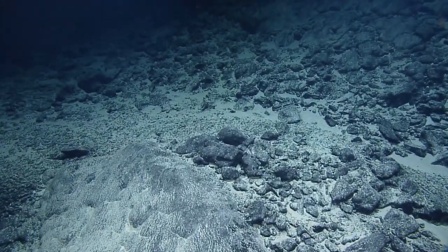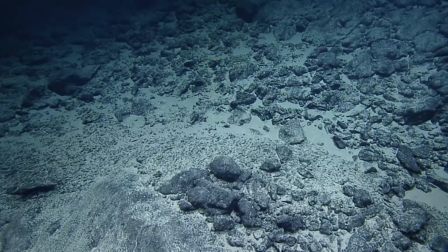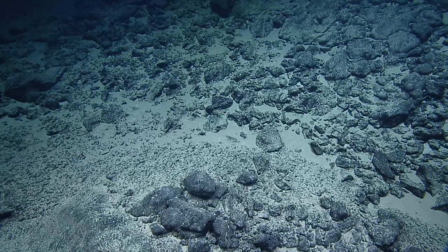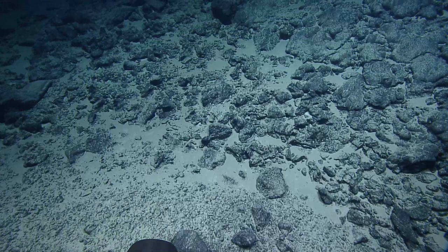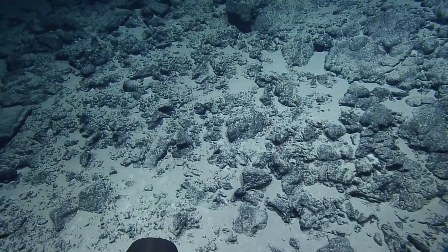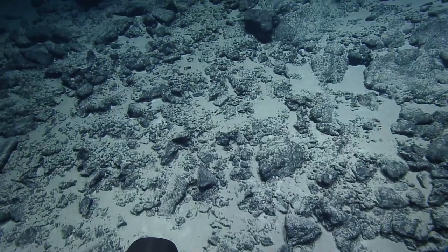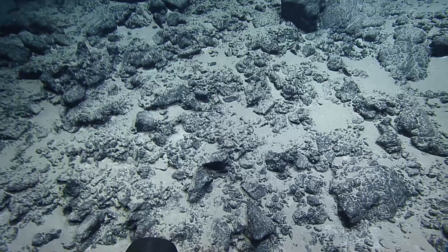Hello, our viewers from Michigan. You're wondering how long the dive is today. Nick, do you want to keep pointing me? Yeah, anywhere in this field should be fine. This general area of talus. So we're looking at a 12-hour dive this time around, and we launched this dive at midnight, 2400.